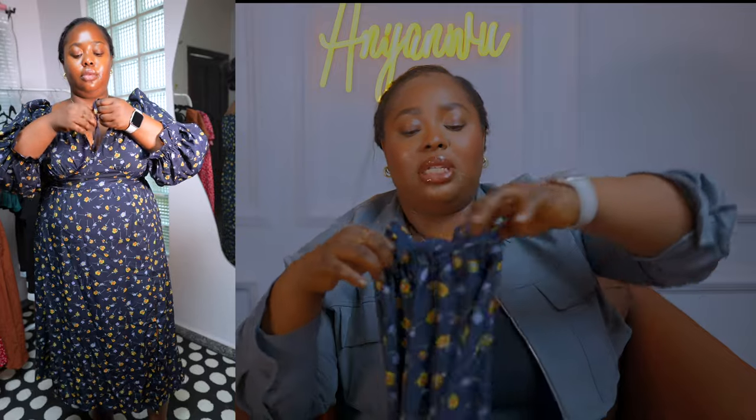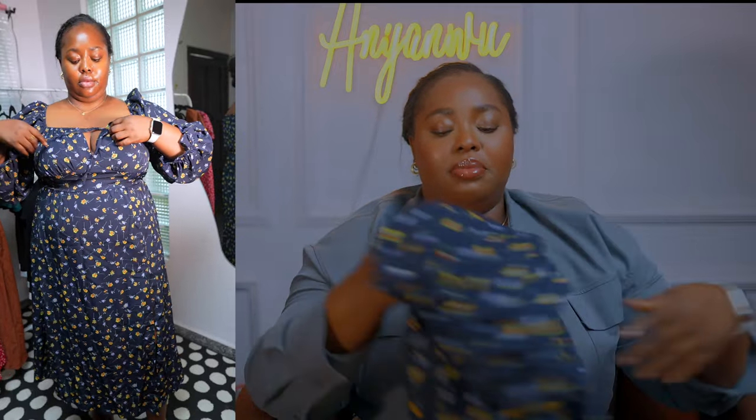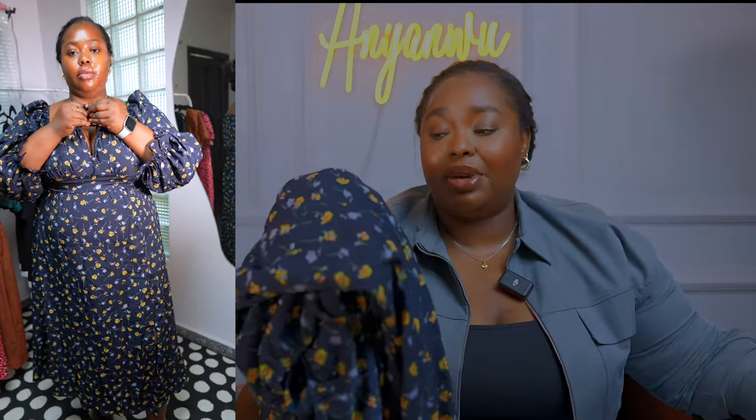It also has the rubber detail on the sleeves. This is a nice dress. I love the print. I love the color against my skin tone.